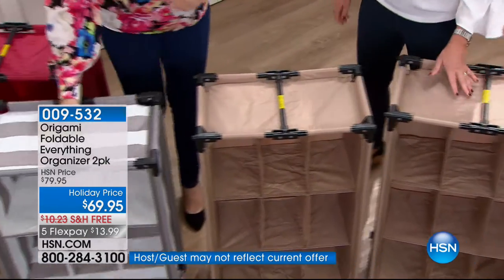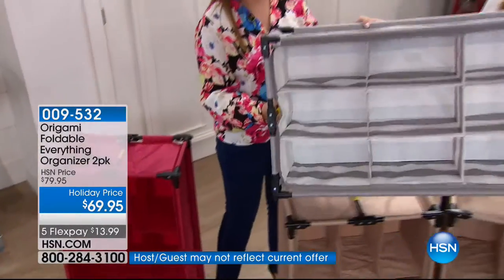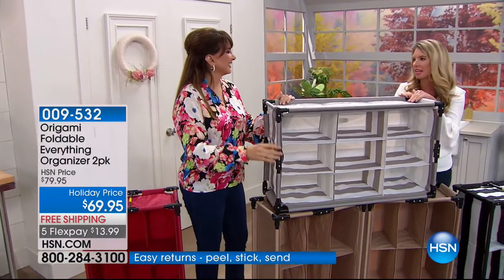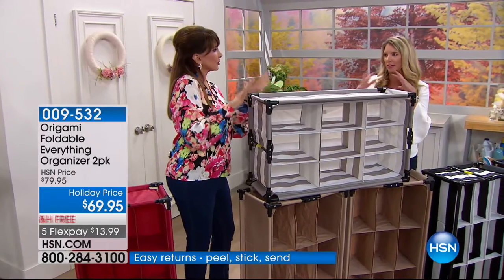All right. Definitely. Then this is that gray and white stripe. Isn't that ridiculous? It is, because this is kind of my look in my house with the gray. Coastal.